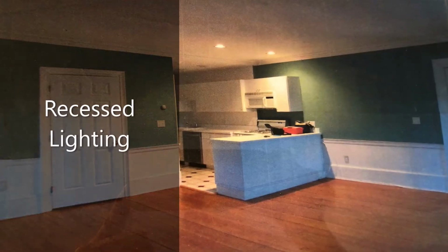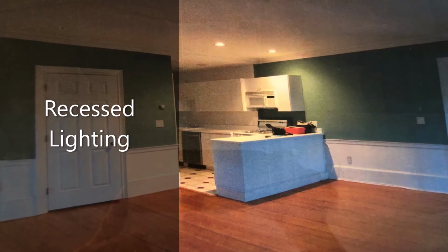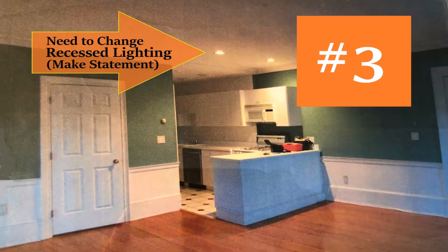Then there was the recessed lighting over the peninsula. It served its intended purpose. However, I really felt that the lighting there needed to make more of a statement. And this would be the third change. This lighting change would help to create the ambience the space was so desperately calling for.